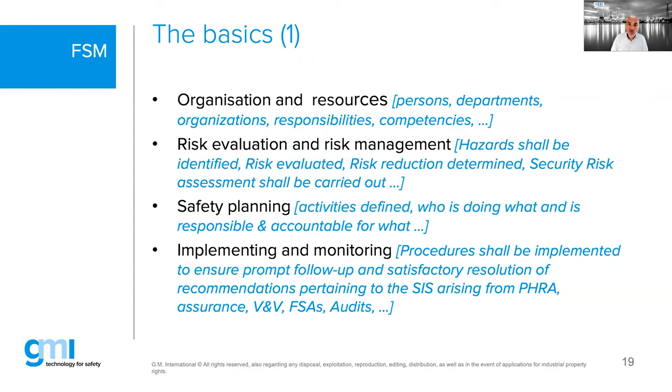Well, the first bullet you will read is the organization and resources. What do we want to describe in an FSM on a company? Well, we need to see the persons. And if you have been following one of the trainings, like I mentioned before, the food safety engineer from TÜV Rheinland, that certificate on your personal name will be part of your personal documentation to prove your competency in your activities, which you are accountable for. We also will see the organigram of your company, which departments or which subcontractors you are using, and what their responsibilities and competencies are. All of that must be in the first bullet.